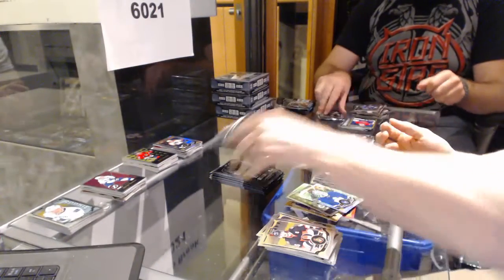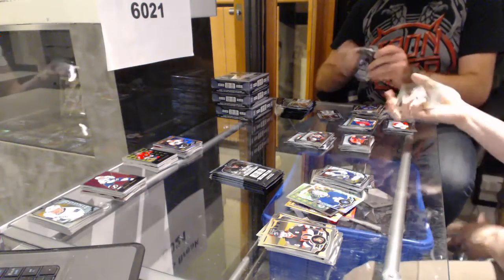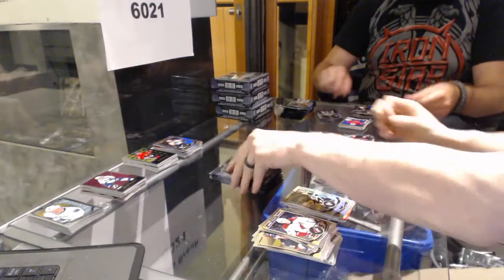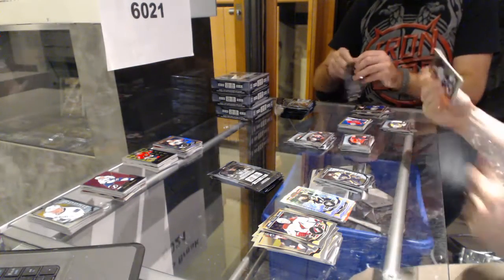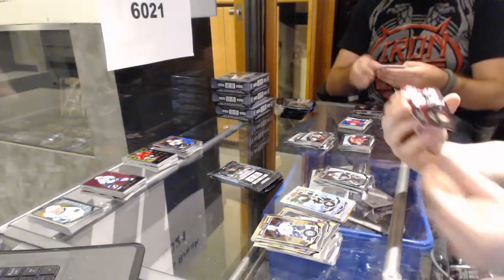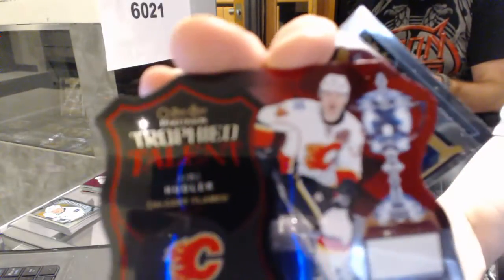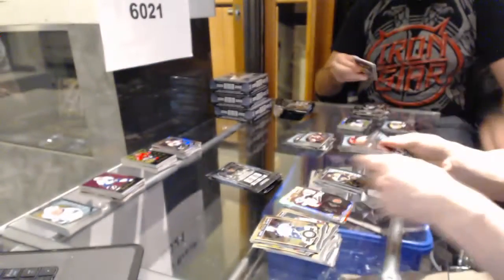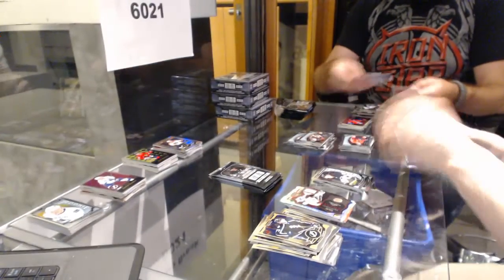Rainbow Tracks for the Toronto Maple Leafs, Jonathan Bernier. Marquee rookie for the Jets, Nick Petan. Rainbow Tracks for the Pittsburgh Penguins, Phil Kessel. Marquee rookie for the Bruins, Malcolm Subban. We've got a trophy talent die cut for the Calgary Flames, Jiri Hudler, and a marquee rookie for the Penguins, Sergei Plotnikov.